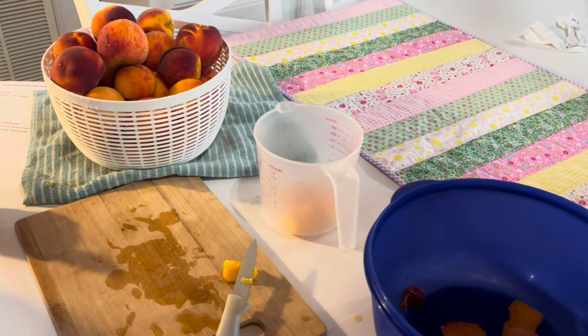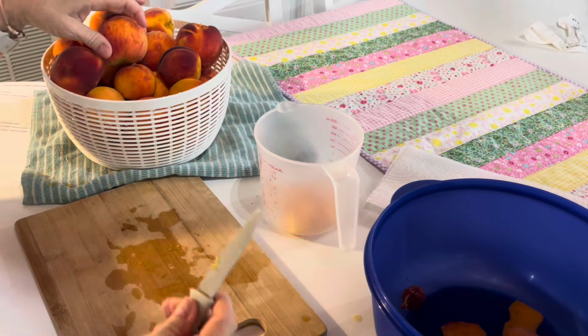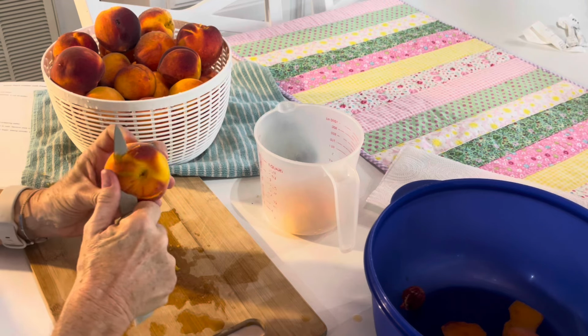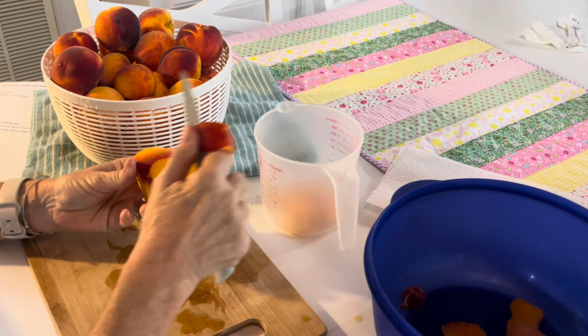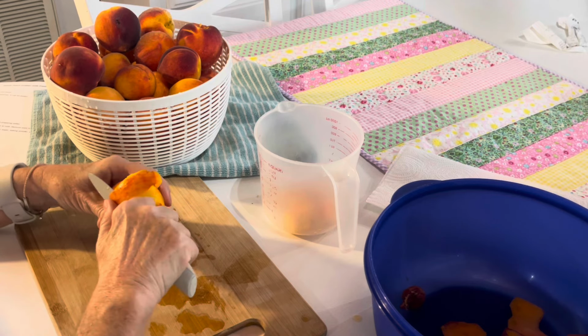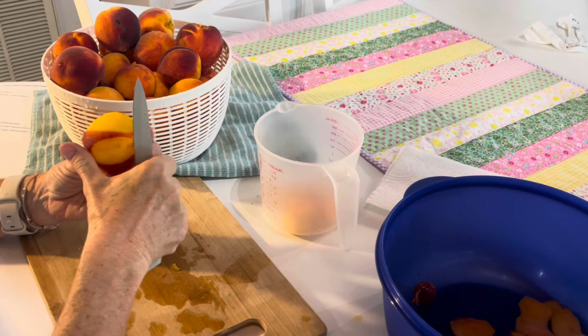And there's Riley wanting to come inside. So it calls for 4 cups of fresh peaches. I wasn't sure how many that would be. So I went out and I tried to pick the softest ones because obviously I want to make them last as long as possible. And right now they're just all falling off the trees.